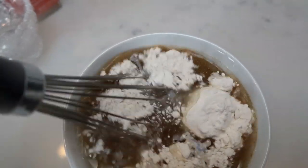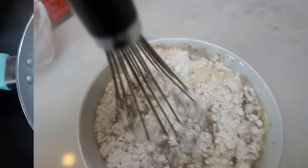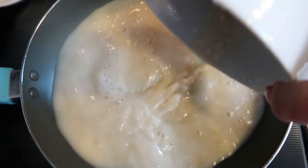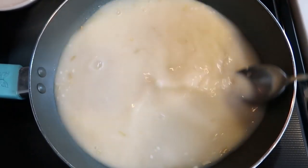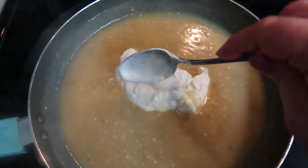And then we're gonna take a whisk, and we're just gonna whisk this together until everything is nice and combined. Once your garlic and onions have become fragrant, we are gonna go ahead and add in our chicken broth and flour mixture. And we're just going to let this cook on the stove until it thickens just a bit. When your sauce has thickened, go ahead and remove it from the heat.